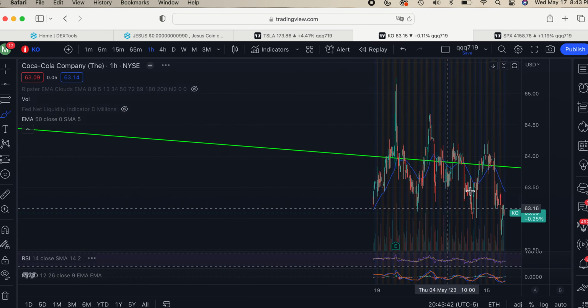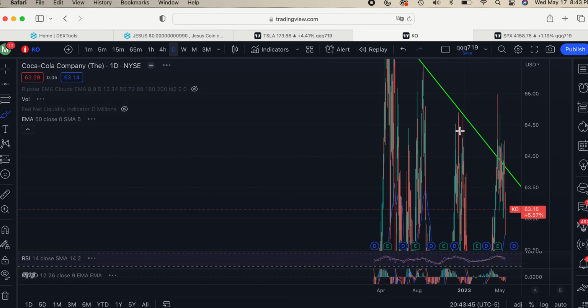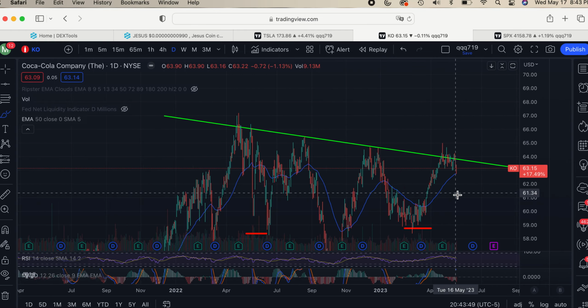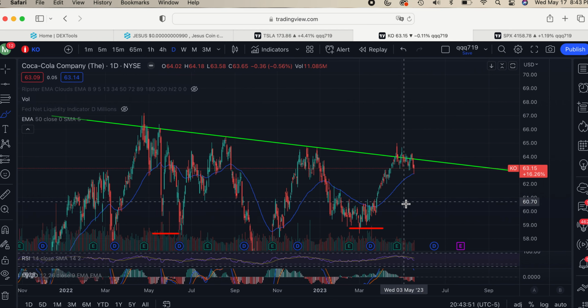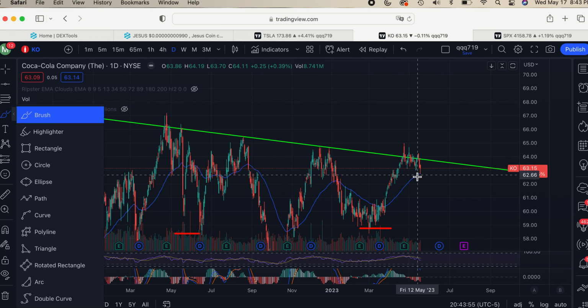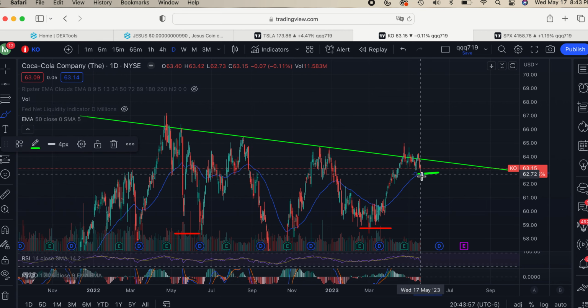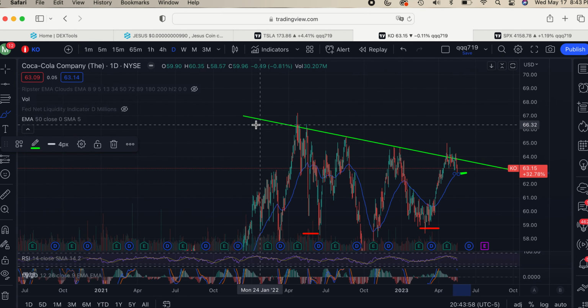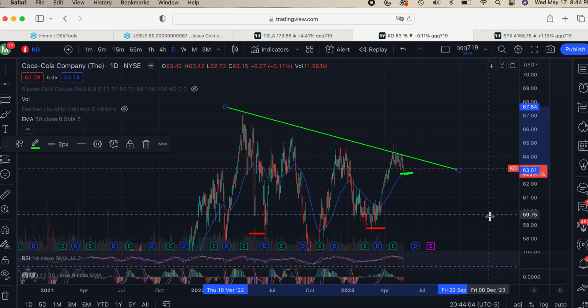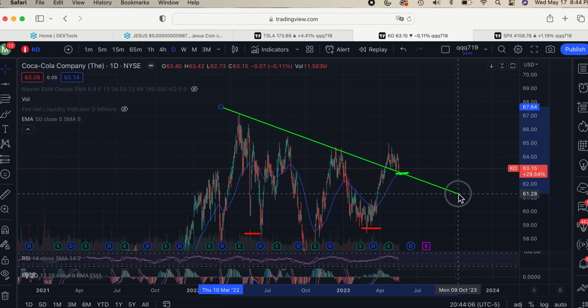If you want to start looking at this one on the daily, we broke out and we are now at the 50 EMA. I noticed that today. So it could potentially be another leg down, but I think the bottom's in at Coke. Let me adjust my line, because that's not quite what I was looking at. Look at this. Coca-Cola.